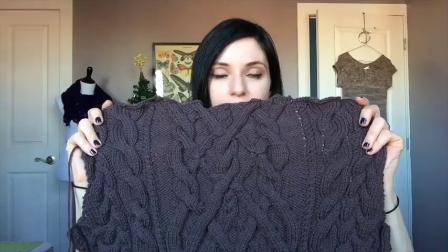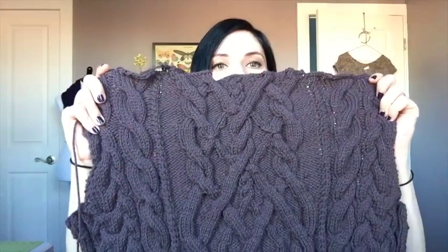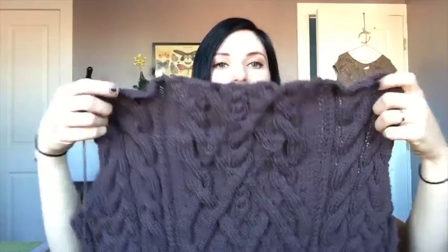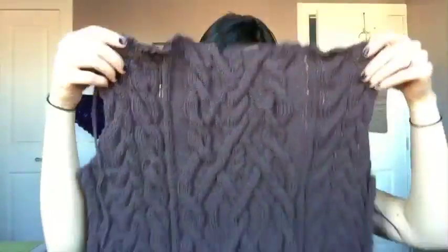I'm always working on it, so yeah, I just don't zip it up. But yes, the back is done as I showed you last week, and this is the Stone Cutter pullover by Michelle Wong, and the yarn is Quince & Company Lark in the Damson colorway, which is just this really nice purple gray, like slate, charcoal, purple, gray, whatever you want to call it. So yeah, the back is done.